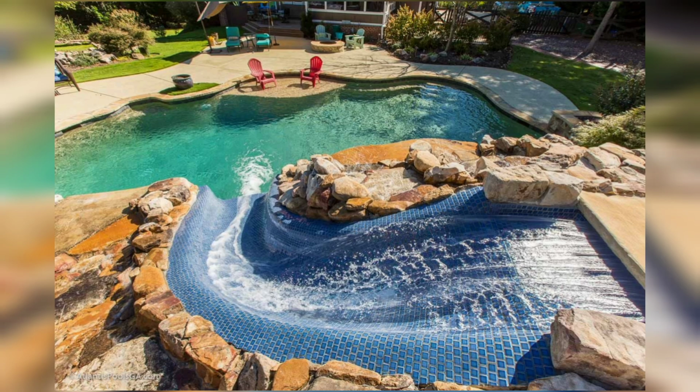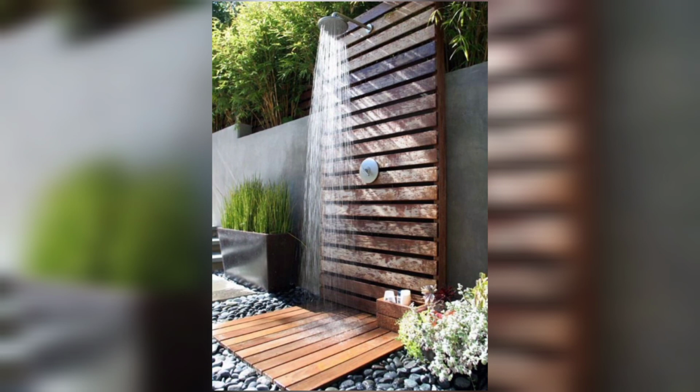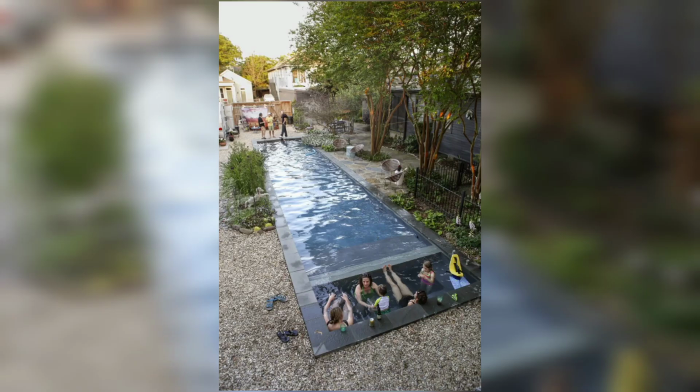If you want to create a comfortable and stylish space to relax around your pool, add a poolside lounge area. This can include a variety of seating options from traditional lounge chairs to plush sofas and love seats. You can even add some outdoor rugs and throw pillows to make the space feel even cozier. This is a perfect spot to enjoy a cocktail, read a book, or catch some sun.